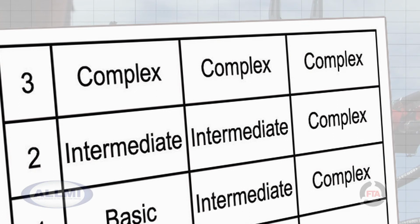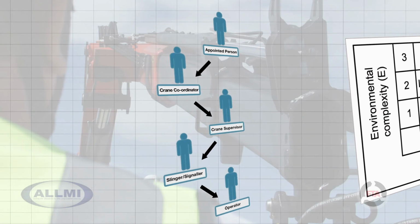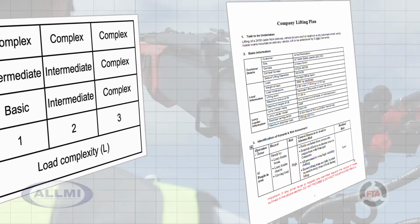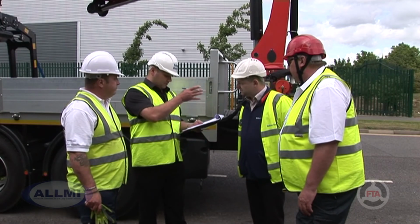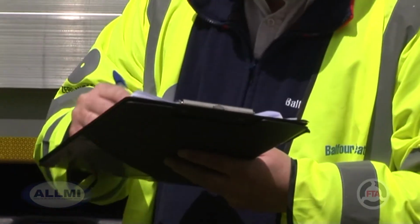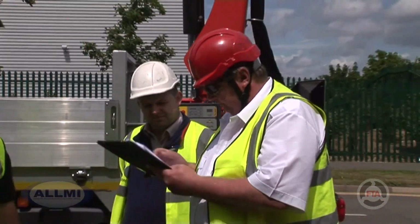At the other end of the spectrum, the complex lift would require the presence of the appointed person and, quite usually, further personnel to fill other roles, such as a slinger signaller or crane supervisor. Where appropriate, the appointed person can fill one or more of these roles if they're suitably qualified to do so. The lifting plan in this case would usually be specific to both the site and the task in hand. And the appointed person or crane supervisor is responsible for briefing the lifting team on the scope of the lifting plan beforehand, and for ensuring they sign the lifting plan to acknowledge they've been briefed and fully understand the operation being undertaken.